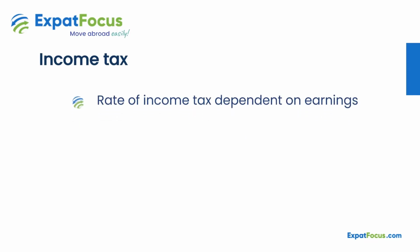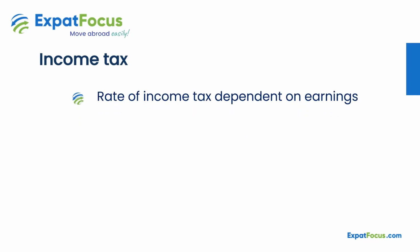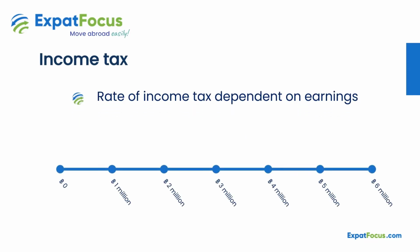The rate of income tax you pay will depend on how much you earn. If you earn less than 150,000 Thai bahts per year, which is about £3,300, you will be exempt from tax. On the other end of the spectrum, if you earn more than 5 million Thai baht, which is roughly £111,000, then the tax rate is 35%. This is still significantly lower than the highest rate in the UK.